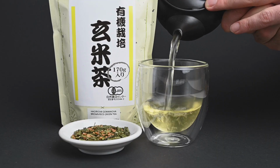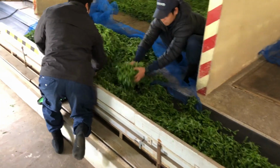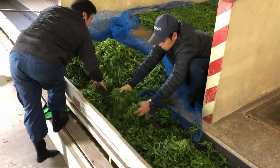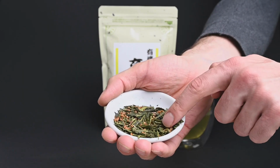The first tea on our list is Genmaicha. Genmaicha is made by combining tea leaves with roasted rice. Like a lot of other teas on this list, Genmaicha was invented as a way to make the tea harvest last longer. During times of hardship, people would add toasted rice to the tea leaves to increase their tea supply.